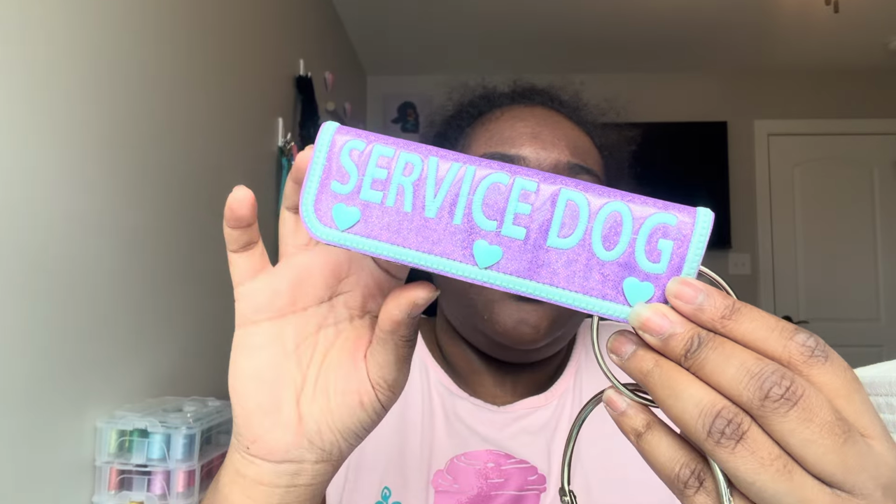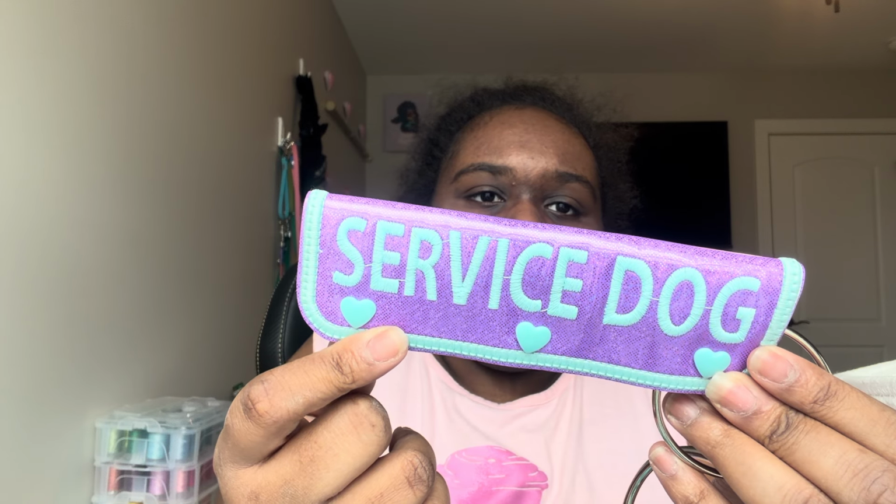They had a pre-made sale. So these ones are fairly new. I got these 2 weeks ago. So purple, light blue. Apparently they're glow in the dark. I haven't put them in the darkness to see if they glow or not. And then this is the pink version.